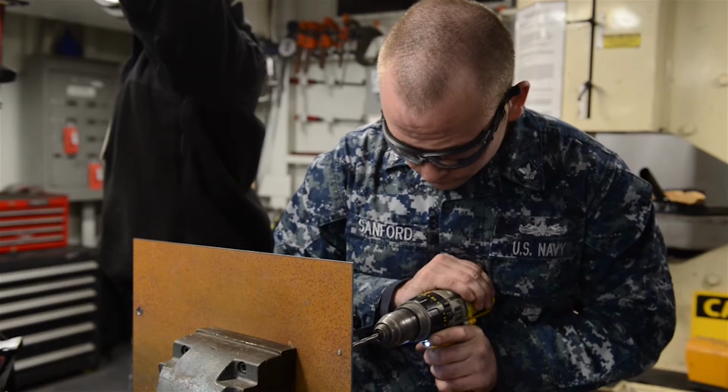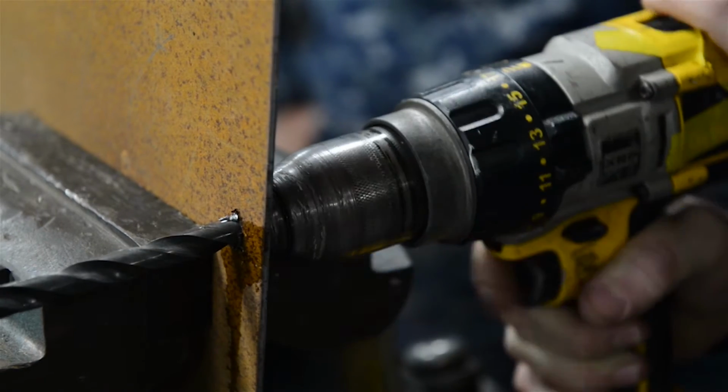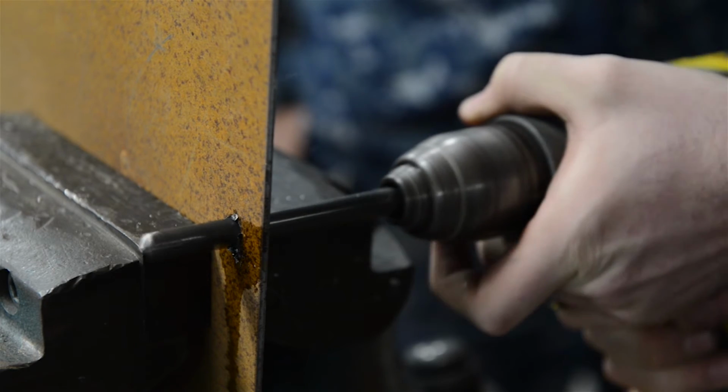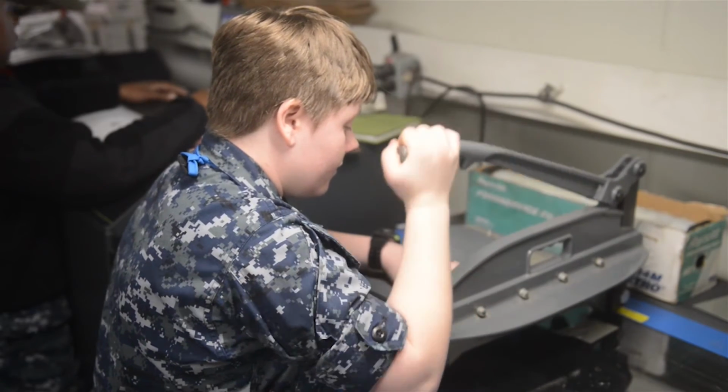The thing I love most about Repair Division is the things that we're able to make on the ship. Without going to any outside sources, we're able to weld metal together. We're able to make new parts out of just a block of metal. We're able to create basically works of art with the engraving shop and the carpenter shop working hand in hand. And they can make beautiful plaques and designs and things like that. We've made stuff for foreign dignitaries and things like that. So, I think it's cool to be a part of that.